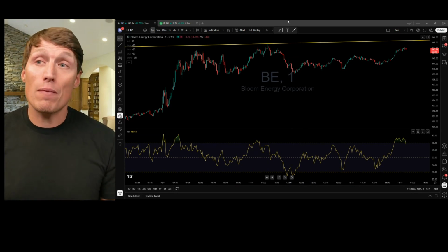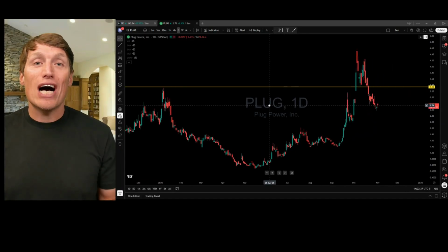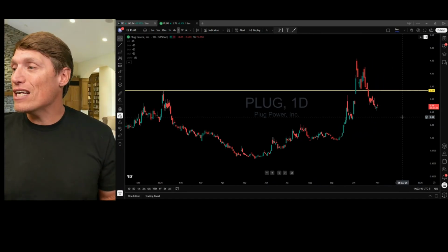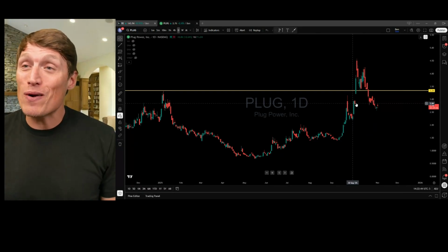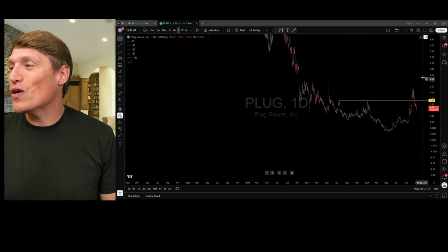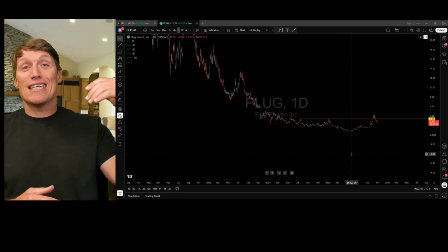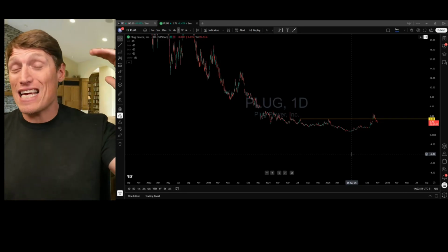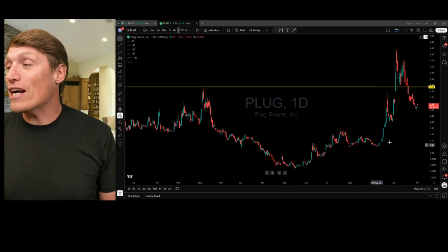The next stock I'm going to go over is Plug Power. Look at the price action of Plug Power versus BE. BE is at the all-time highs. And now if we zoom out on Plug Power, PLUG, look at where it's at. It's at the low end of the chart. So Plug Power is looking like a long position. BE, for me, is a short opportunity. These are both hydrogen plays.